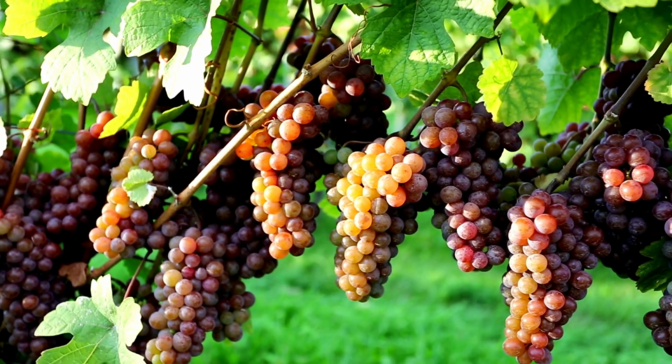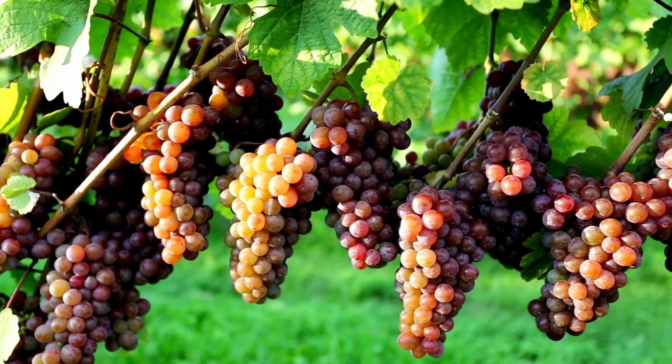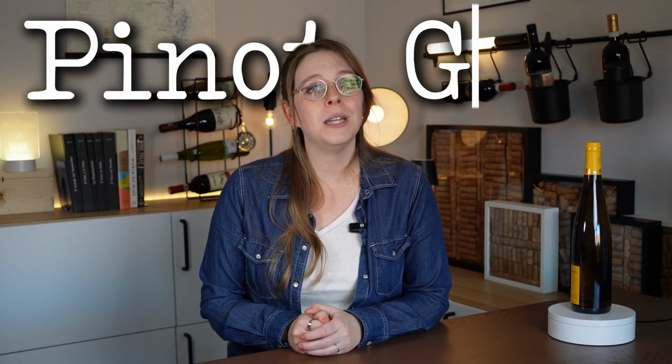Today, we're looking at a white wine grape that holds a little secret. Technically, it's a gray grape. In fact, while it's almost always vinified into a white wine, the skin of this grape has a beautiful pinkish gray hue. And in fact, this is right in the name. Gris will mean gray in French. So here's the story of the gray grape, Pinot Gris.